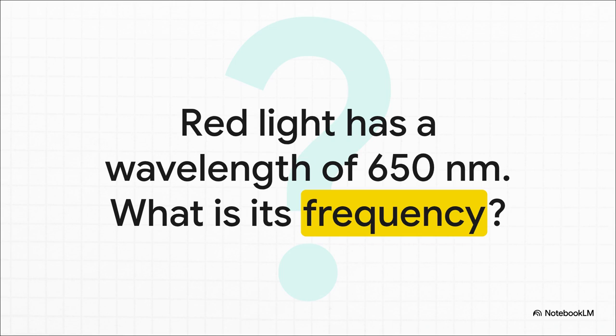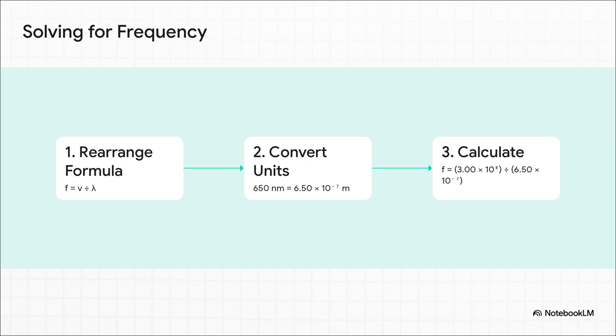We know that a certain red light has a wavelength of 650 nanometers. So the question is, what's its frequency? In other words, how many times is that wave actually wiggling up and down every single second? The process here is pretty straightforward. First things first, we just rearrange our master equation a little bit to solve for frequency.